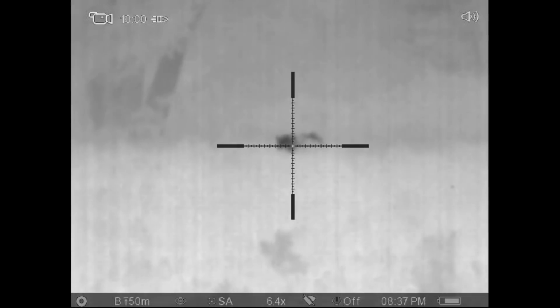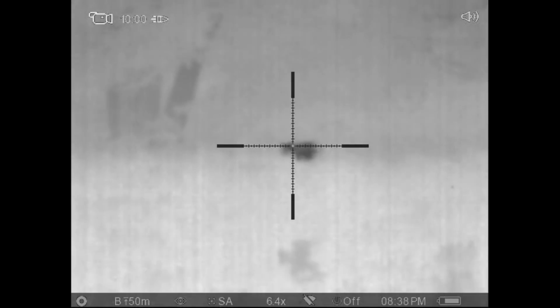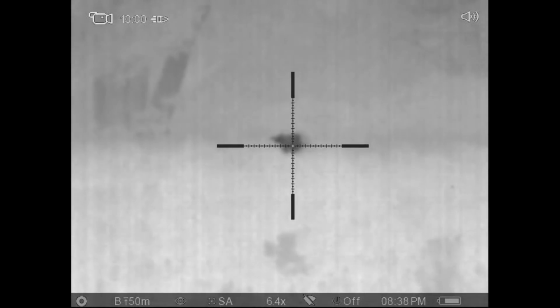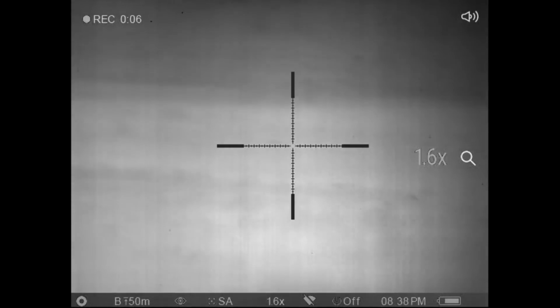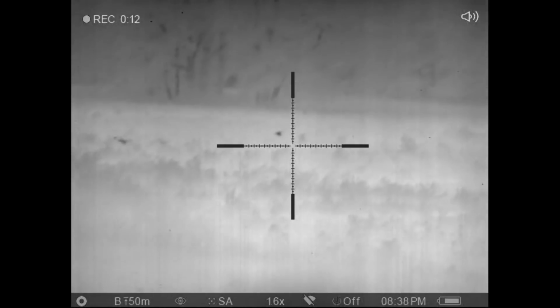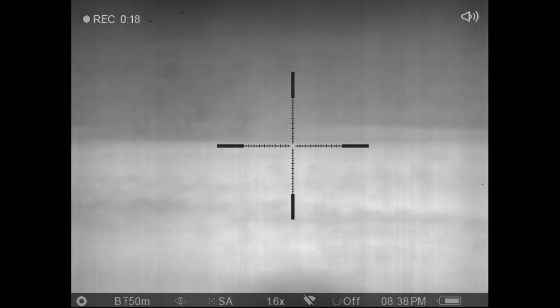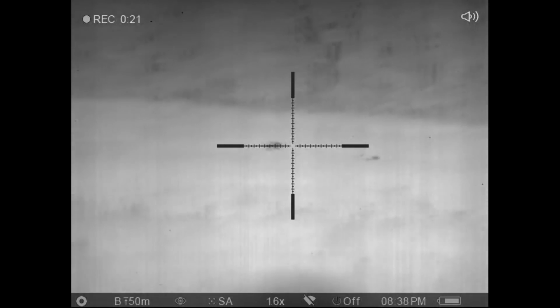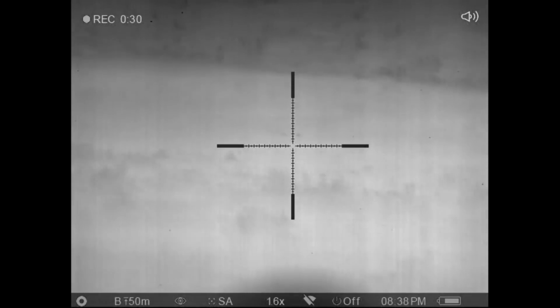Son of a gun. Same group in tall grass through the Pulsar XP50 Trail. Now he's digitally zoomed, so the resolution is dramatically cut here. Oh, that was a good hit.